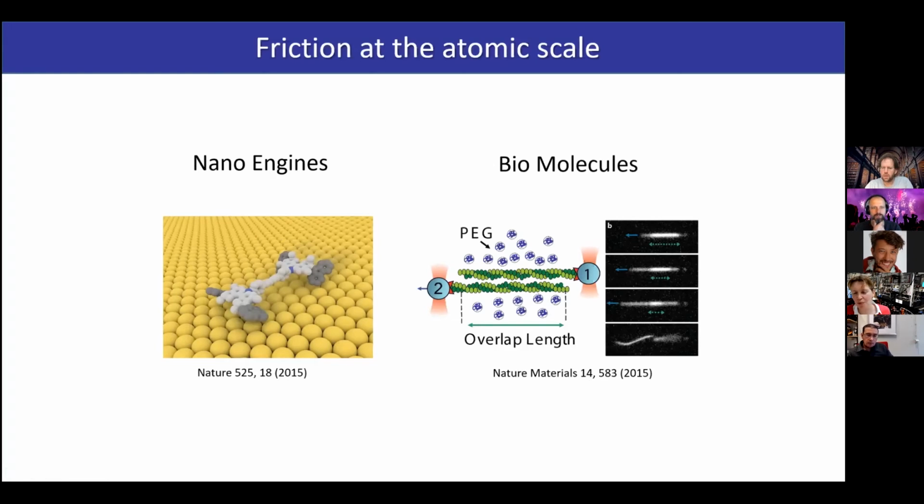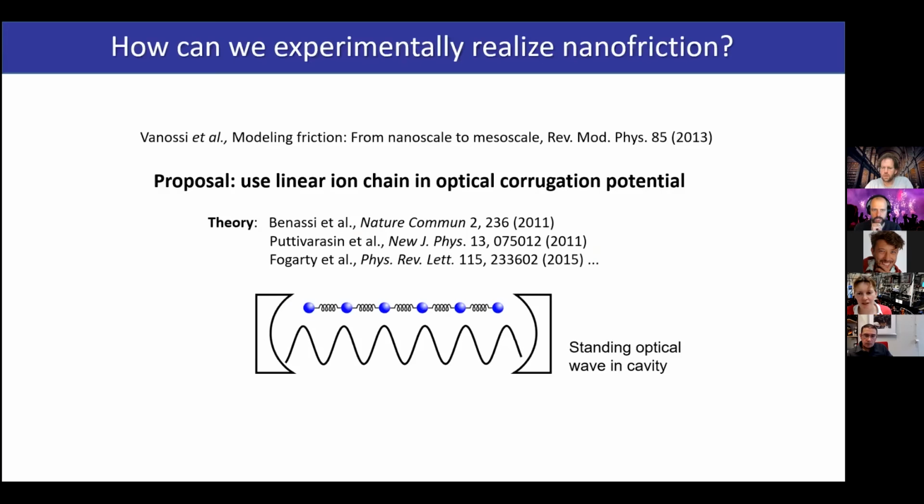It was really not experimentally accessible for a long time. Just since 2015, people have started dealing with it. And in our case, it would be ions trapped in an ion trap. There was a proposal to study this nanofriction system with the help of a standing laser field. So you put a cavity around the ions and have a standing light field that would mimic a solid state body, a substrate, and then you could slide the ions on top of it to study this nanofriction. And there were a lot of theoretical proposals on that.